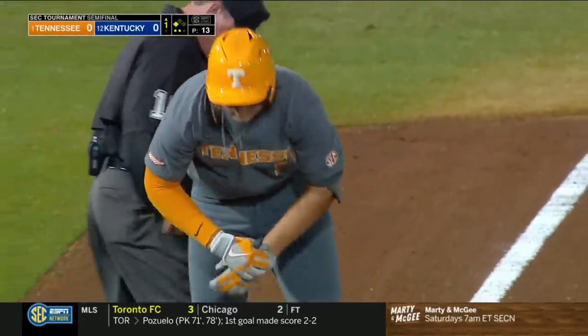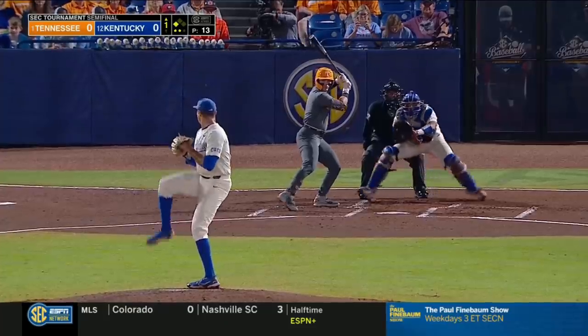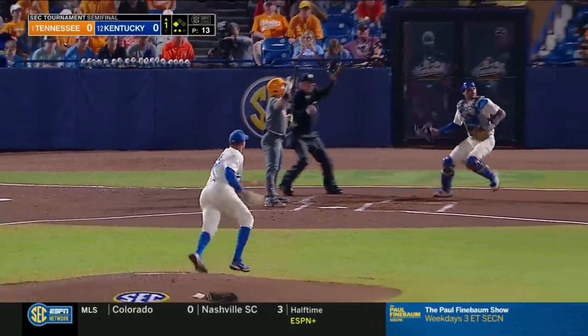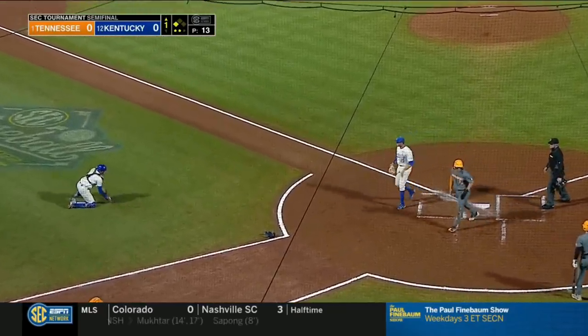Well, Ben, we love it when the pitchers go in, but here's the danger. And get up the line, racing home and scoring is Jordan Beck.